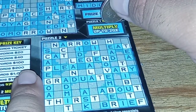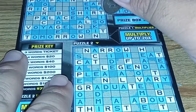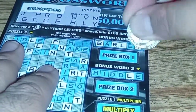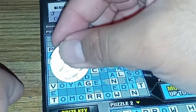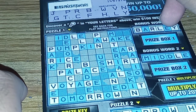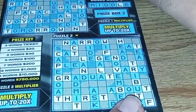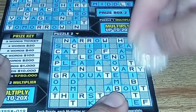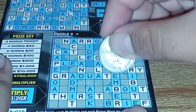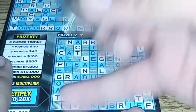Let's see, any more N's? Nope, that's it. Okay, so no more N's. Y. One Y there. But that's it for the Y. That's all the Y's I can get. Not very much of it, but it is a good letter. We need that A, though, for the win. But we still don't have a word. Oh, my goodness.